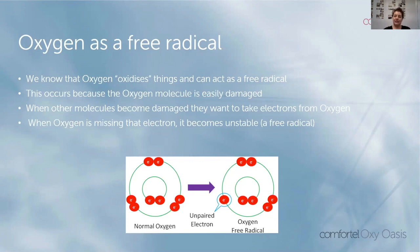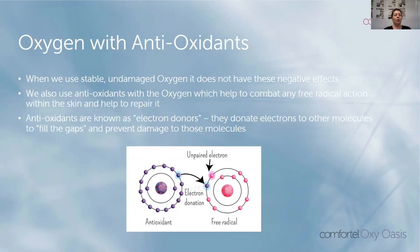And then I want you to understand that when oxygen has not been interfered with, it doesn't have that damaging capability. It is not a free radical when it is stable, when it has those 8 electrons in its outer shell, as in the diagram on the left side. So what we want to do is use stable oxygen so that it doesn't have those damaging free radical activities. And when the machine actually makes its oxygen, we get pure stable oxygen that does not have that free radical activity. So this oxygen is not damaging for the skin. It's actually good for the skin and it's healthy for the skin.